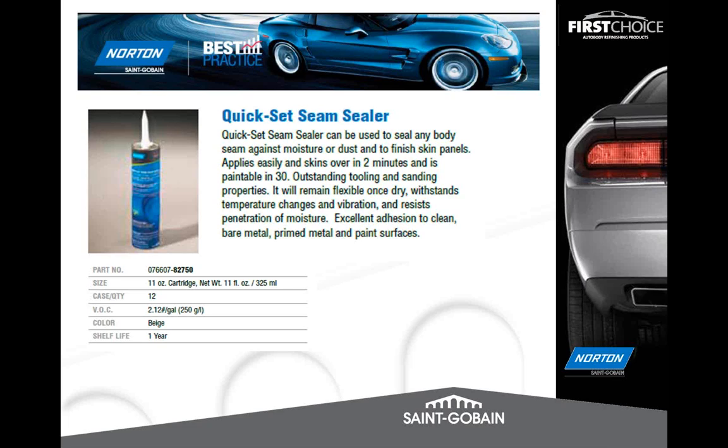That's why it's great for a door skin application. It has excellent adhesion to clean, bare metal, primed, and painted surfaces. And as I mentioned, this is beige in color. The VOCs are 2.12 pounds per gallon or 250 grams per liter. And once again, it's beige in color.